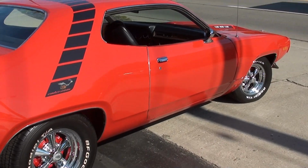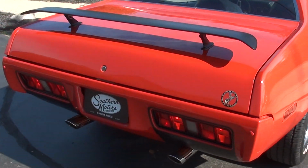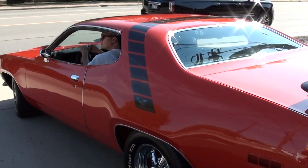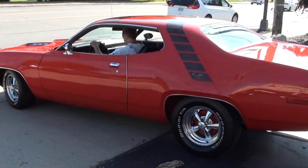That's a pretty car right there, guys. Yeah, that car's just got a good look to it.